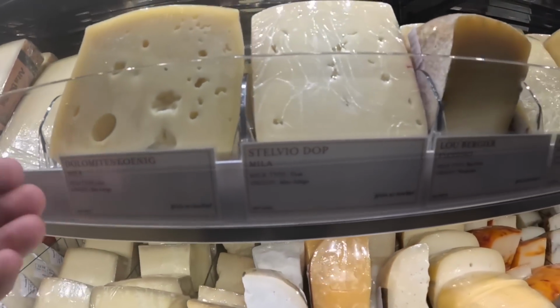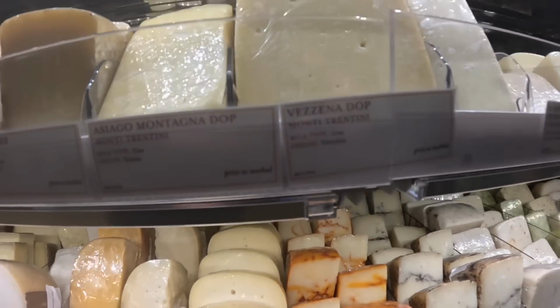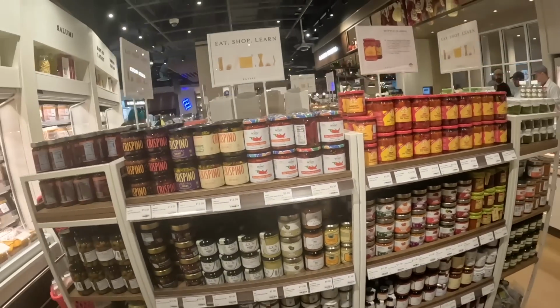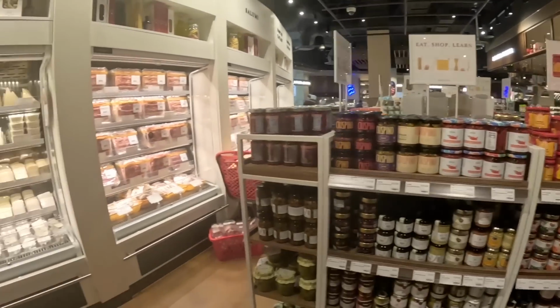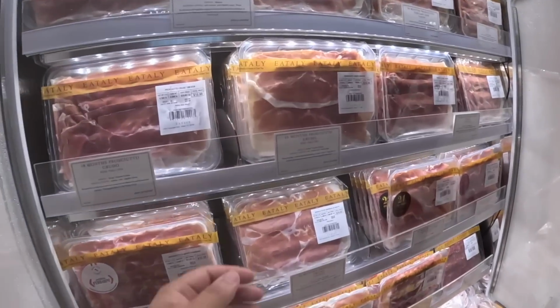So you can actually see all of the cheeses and where they originated from. So they're obviously all milk type cow. Some just say cow, some say raw cow, and then the place of origin. I think that's really, really cool. So you know exactly where they are sourced from. Heading into sort of the middle section where we have the dairy, the cheese. We also have some prosciutto as well.